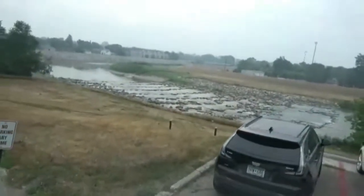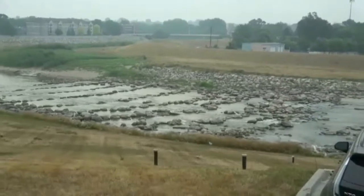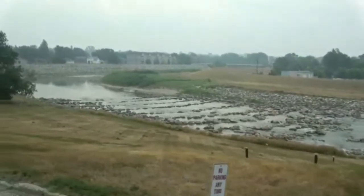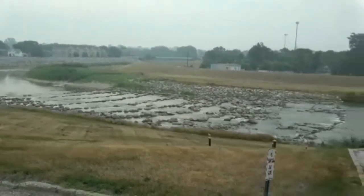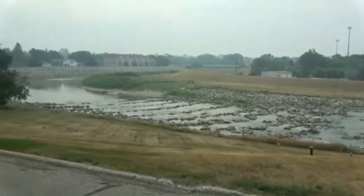What we're viewing here is the rock rapid structure that encourages fish passage and provides some habitat. Another small part of the overall project of the town, but really well developed. You can see out here, out the left side, how much effort went into placing those rocks and creating that stair-stepping effect to build habitat while taking care of the river.